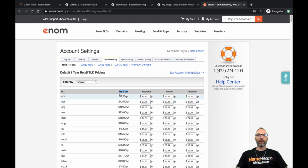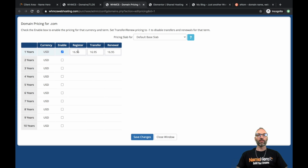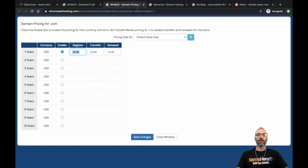So you can see it costs you $9.98 a year. We had set our pricing here, just a default of $16.95, and so we're going to make our profit off of the $9.98. So more than a couple bucks, like $7 profit, because our cost is only $9.98 a year. You can set that however lower or higher you want it, but this cost is static, so you can increase or decrease your price right here inside of WHMCS.